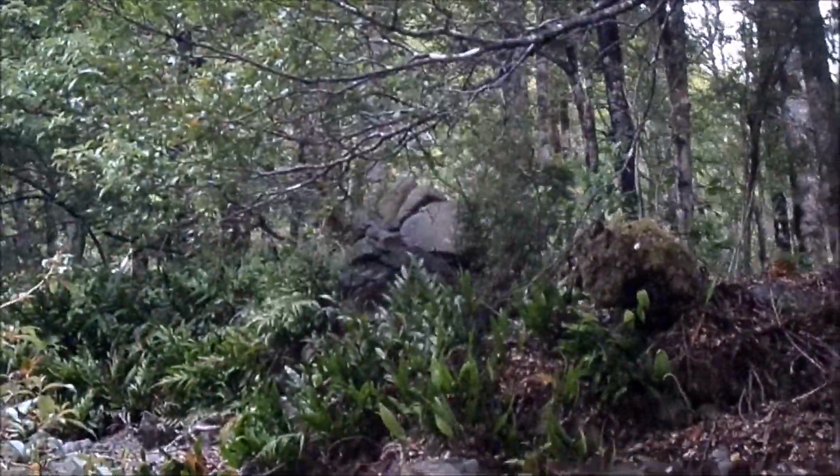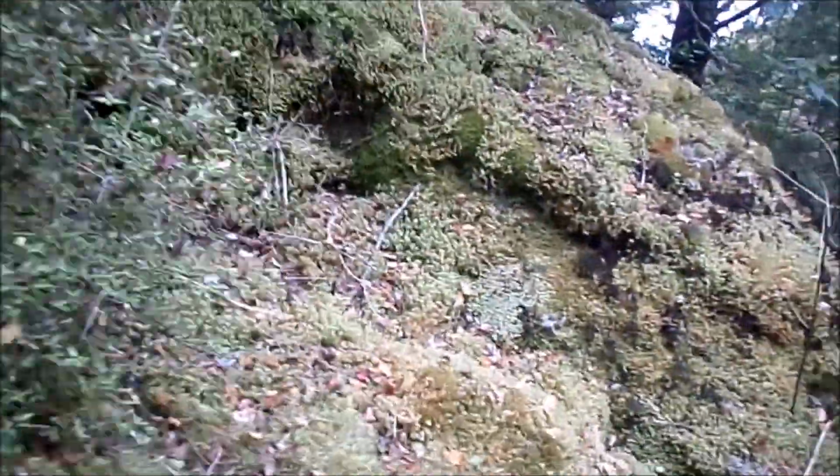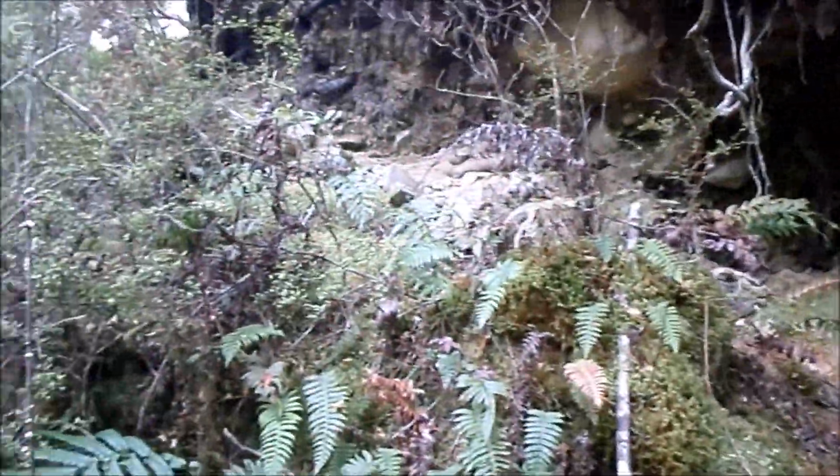It's one of the old stack rock claim markers, kind of things we used to do in the old days. A lot of people have done this, so I did a few test pans on the way up, and yeah, I didn't really get much out of this bench, but yeah, pretty cool.